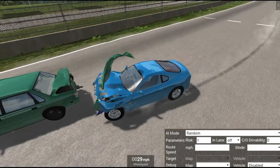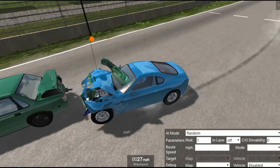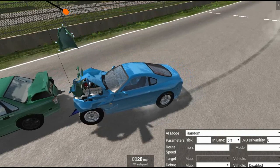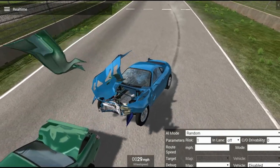Okay, it's just wrapped itself inside the Supra. That's also broken the front windscreen of it, but the front windscreen is the least of the car's issues. I can actually get this thing pulled out. It's taken the Supra's hood with it. Pretty much. But now that should be them going.